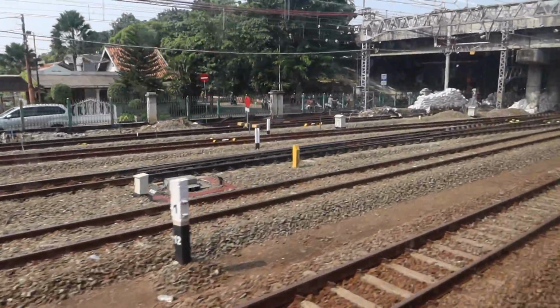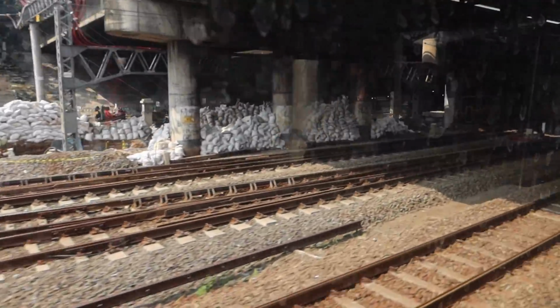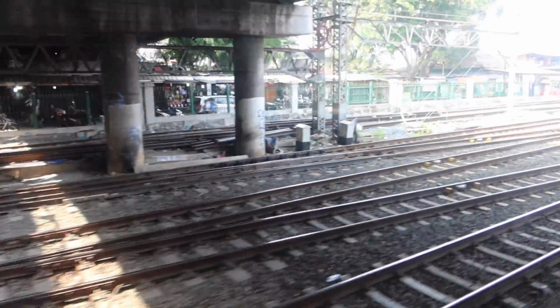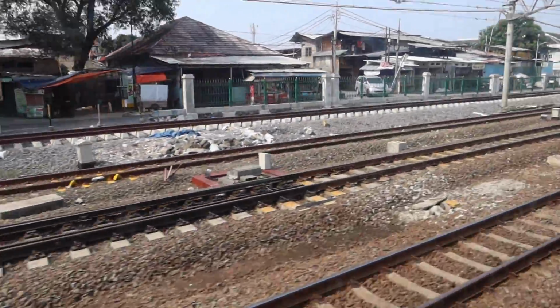Today we are traveling on the section Jatinegara to Klender, where we can see a lot of track work going on. Please don't mind the dirty windows. I didn't have the time to clean them before I boarded this train.